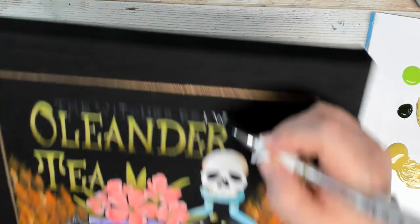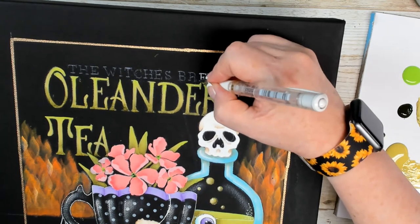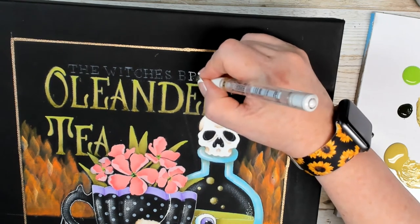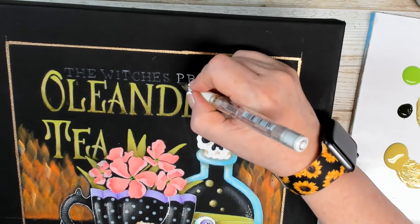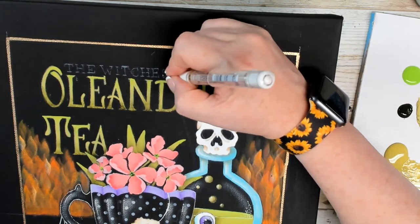I'm just using that white gel pen to sketch in that upper lettering. If you prefer, use the liner. I'm just feeling particularly lazy today, so I'm using the white pen.